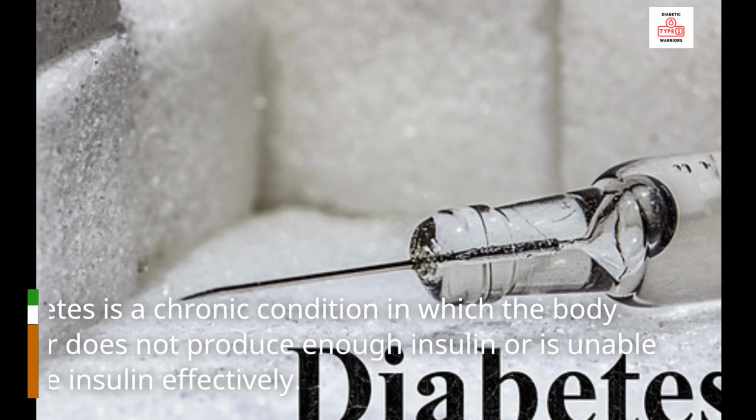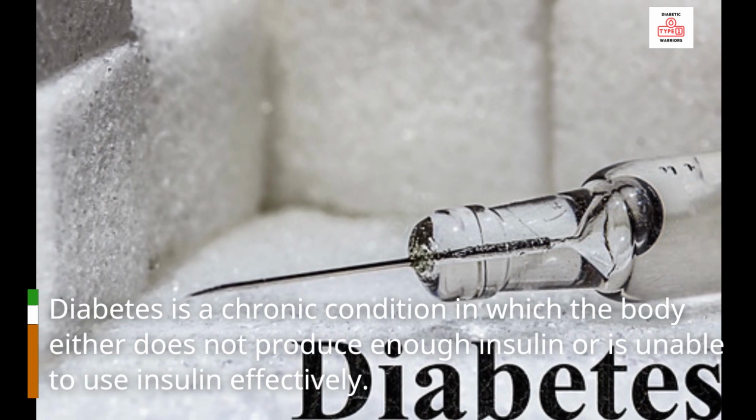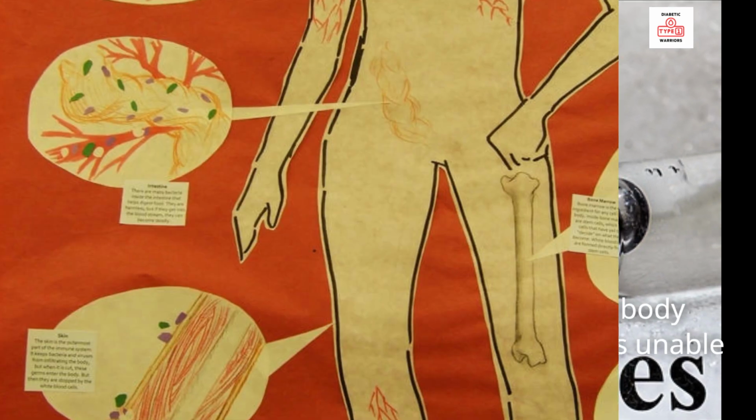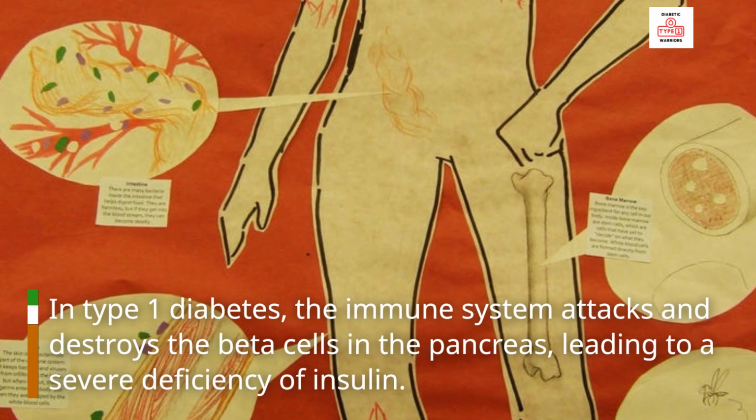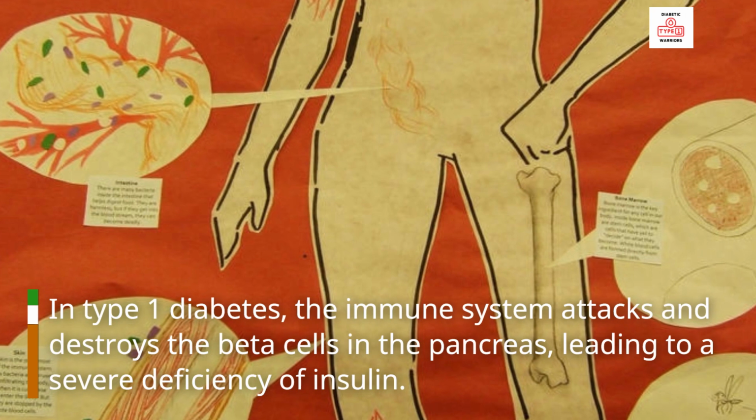Diabetes is a chronic condition in which the body either does not produce enough insulin or is unable to use insulin effectively. In type 1 diabetes, the immune system attacks and destroys the beta cells in the pancreas, leading to a severe deficiency of insulin.